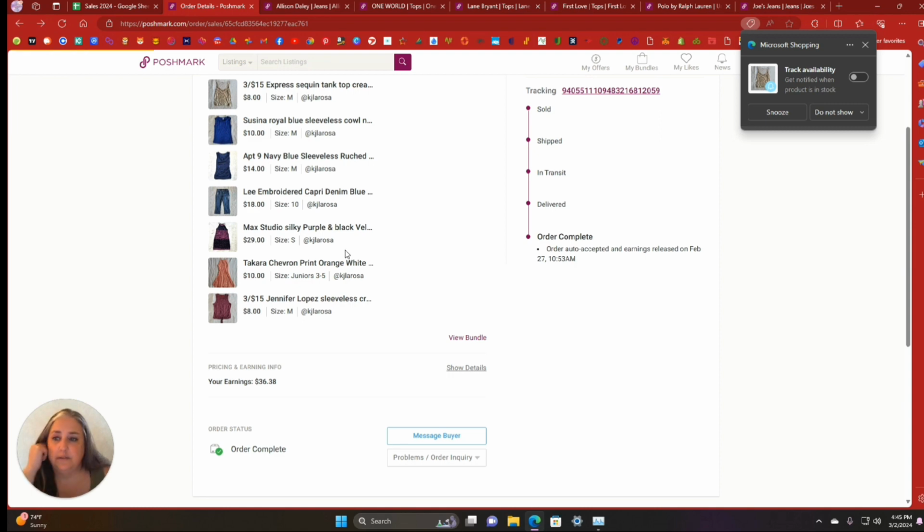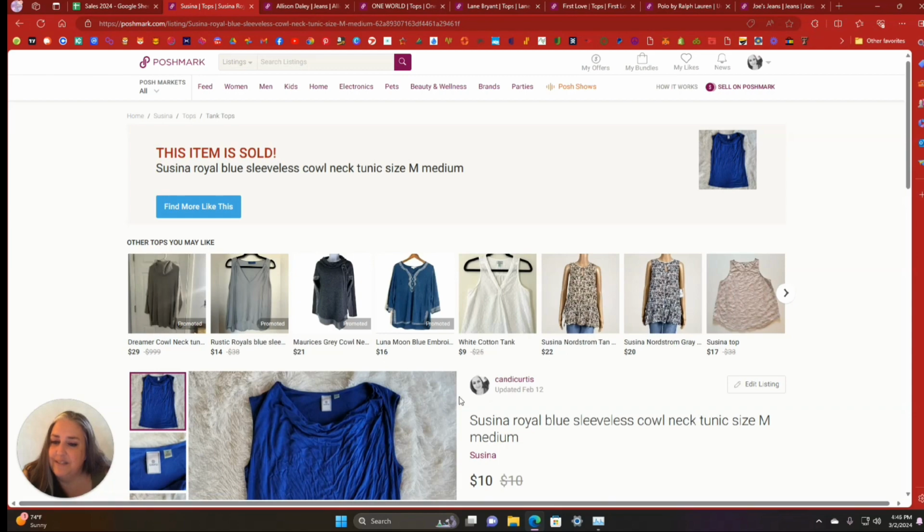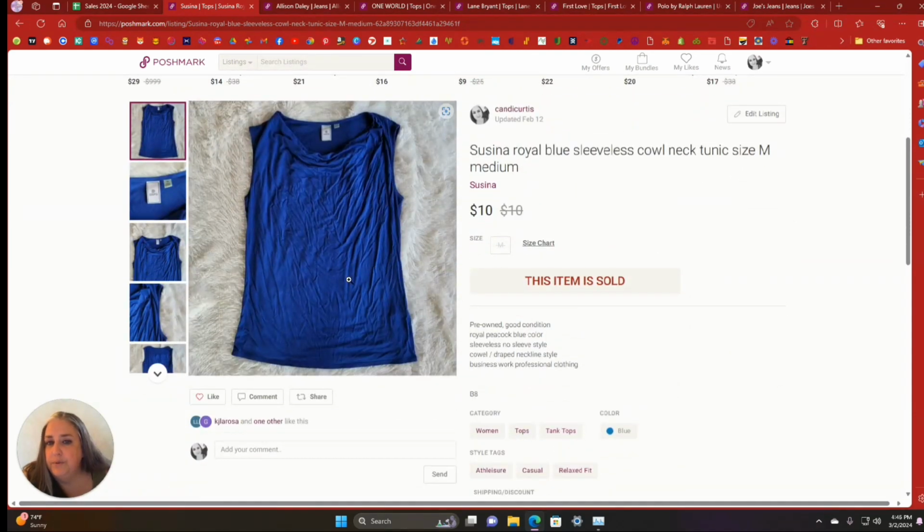The next item is, I guess maybe I'll go through each one on here too real quick. So let me pull it up. So Express was a donated item. I paid $0 for that, so I didn't have anything going for it. Originally posted it June 18th of 2022, hence why I said it's been a long time, and that's why I went ahead with this offer. And it sold on Poshmark, obviously, as part of this bundle. So I'm just going to stop there. I'll tell you where I got it and how much I paid for the item, if I paid for it at all. The next item is this Susina Royal Blue Sleeveless Cowl Neck Tunic size medium.